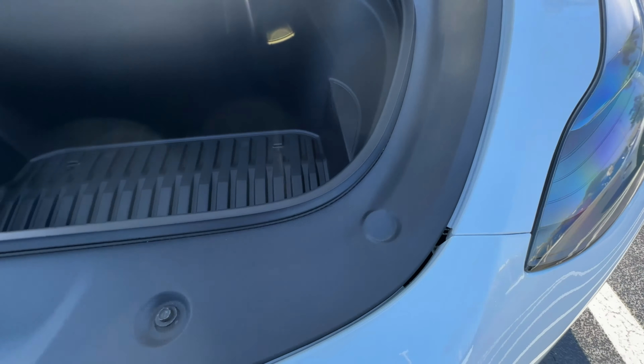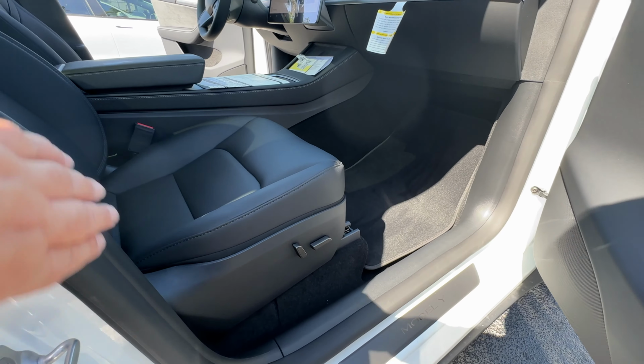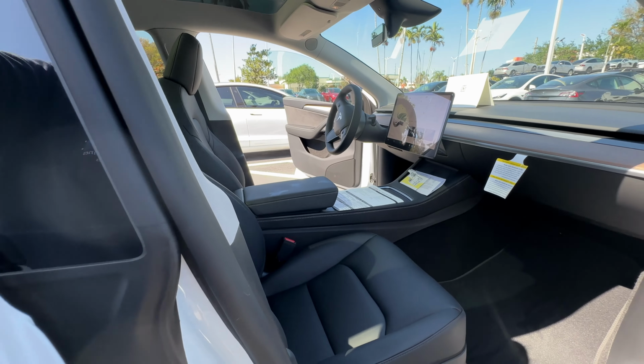Okay, one touch down, and it appears to be a double pane. Let's see if I can get it without casting a shadow. Sort of. One touch up, one touch down. Power passenger seat. I wonder if that's a performance thing. Seals look good. Little something I can clean off there.